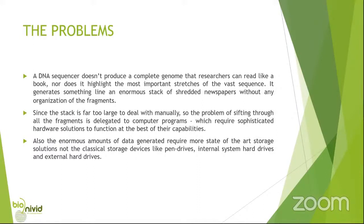You ought to have tools, and tools which are backed by the optimum hardware to analyze and interpret those data sets. In addition to this, again, the amount of data that we are looking to generate, both in terms of the input that we are providing to our tools, and the output that those tools are generating, we need to have state of the art storage devices or mechanisms which can accommodate that amount of data. We cannot simply depend on these classical sources of data storage which we are accustomed to, most of the times, like pen drives, internal hard drives, or external hard drives, right? We ought to have sophisticated state of the art solutions available that can help us to store the data and retrieve it whenever required.